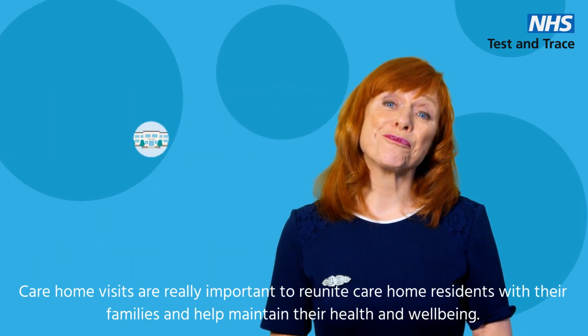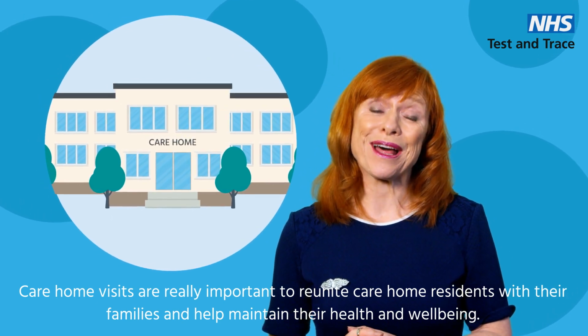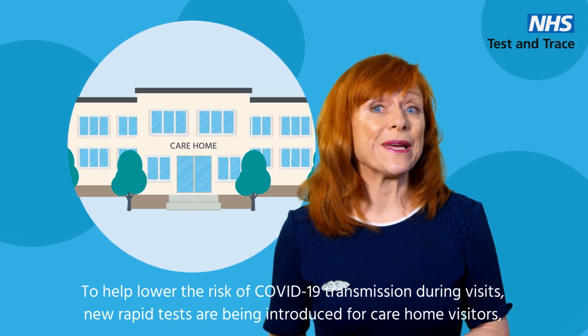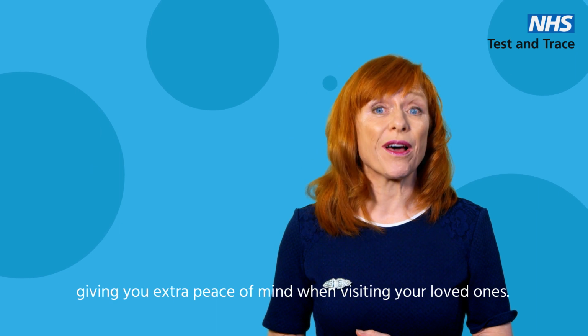Care home visits are really important to reunite care home residents with their families and help maintain their health and well-being. To help lower the risk of COVID-19 transmission during visits, new rapid tests are being introduced for care home visitors, giving you extra peace of mind when visiting your loved ones.